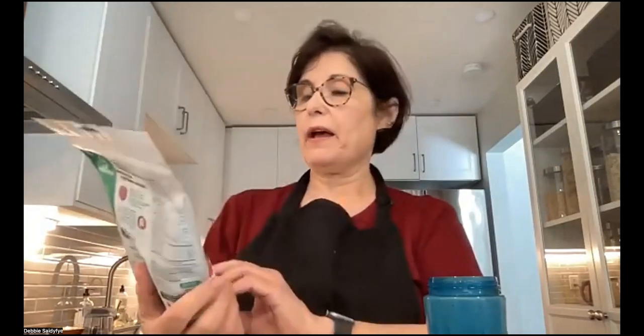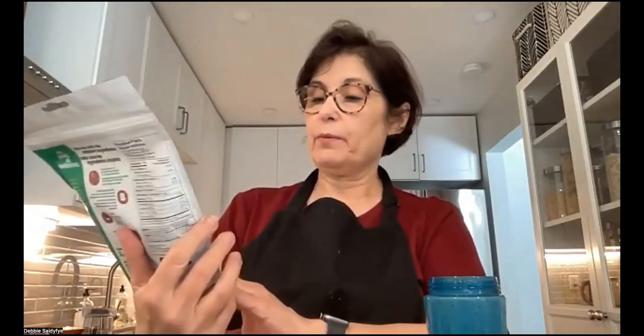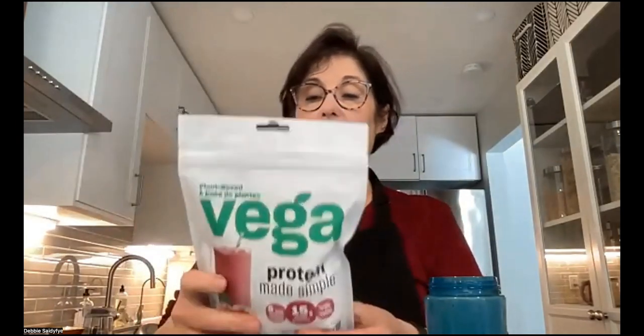All right. And the next one that I'm going to do, I'm not going to clean it out. I'm just going to go for the next one. I have basically a powdered mix. So this is a powder, Protein Made Simple, strawberry banana. It has 8 simple ingredients, only natural source plant-based ingredients for a simple, delicious taste.